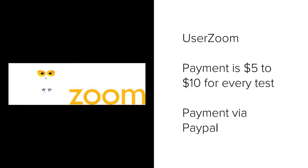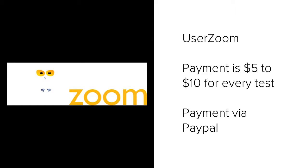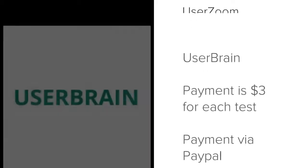UserZoom is a very good website testing site, which tends to be one of the higher returning platforms for each test completed. One limitation is that they only pay you 3 weeks after completing the test, so it can be a bit of a tough wait for those of us who are impatient, but you will get paid. Payment is about $5 to $10 for every test you complete. The tests can sometimes be short, and payment is made from PayPal.